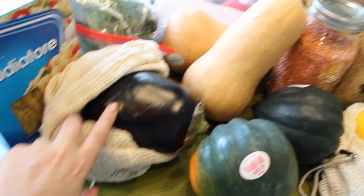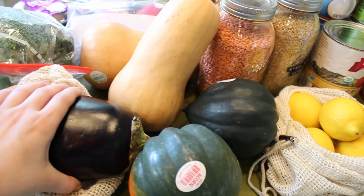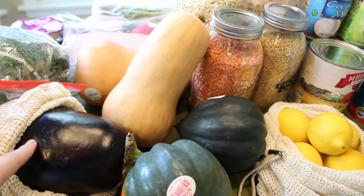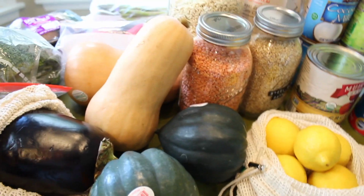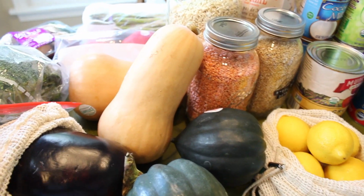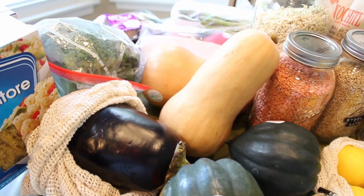Then I picked up 1 eggplant. I don't really know what season eggplant particularly grows in. I'll have to look it up, but I don't buy eggplant often. My fiance specifically requested eggplant parmesan, so I bought an eggplant, but I don't actually cook that much with eggplant. I find it not super versatile, but I want to kind of include it more in my diet.